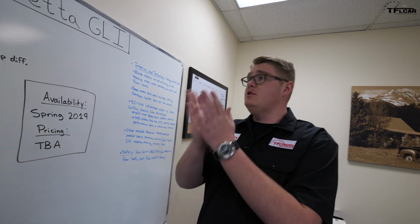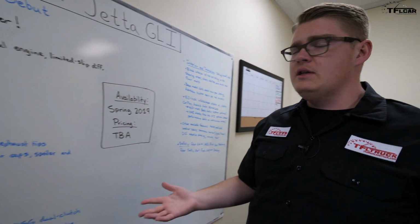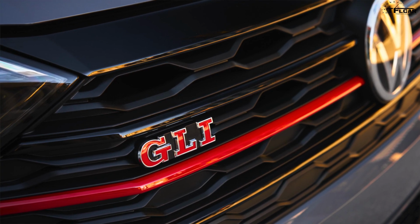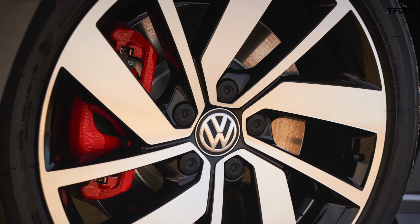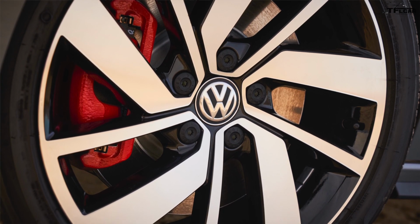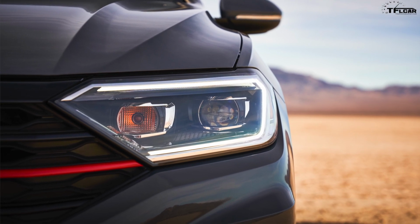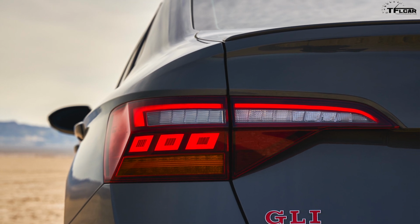So of course, the GLI is a sporty one. It's going to be a little bit lower, and it actually takes a lot of its styling cues from the Golf GTI. So you get a black honeycomb grille that has that famous red accent line running through the middle of it. Plus you get some red painted brake calipers, which sit right behind some exclusive to the GLI 18-inch alloy wheels. Next to the honeycomb grille is a set of standard LED headlights with LED daytime running lights, and around the back you get LED taillights as well.